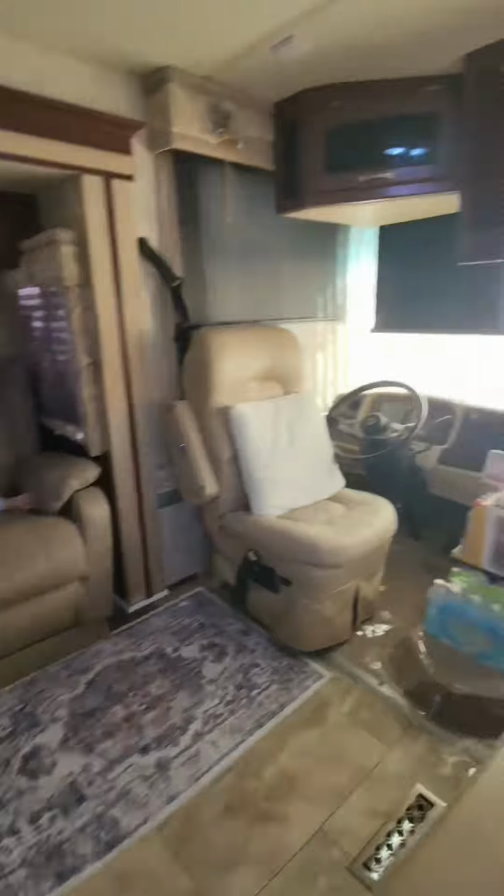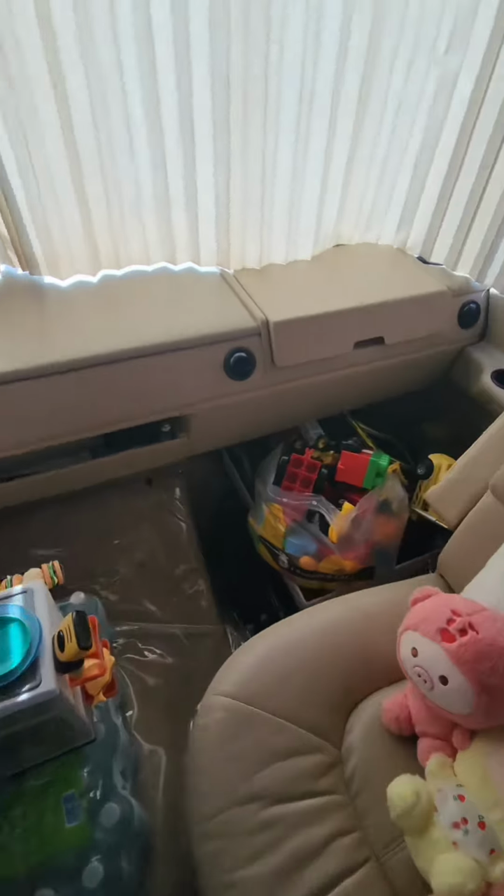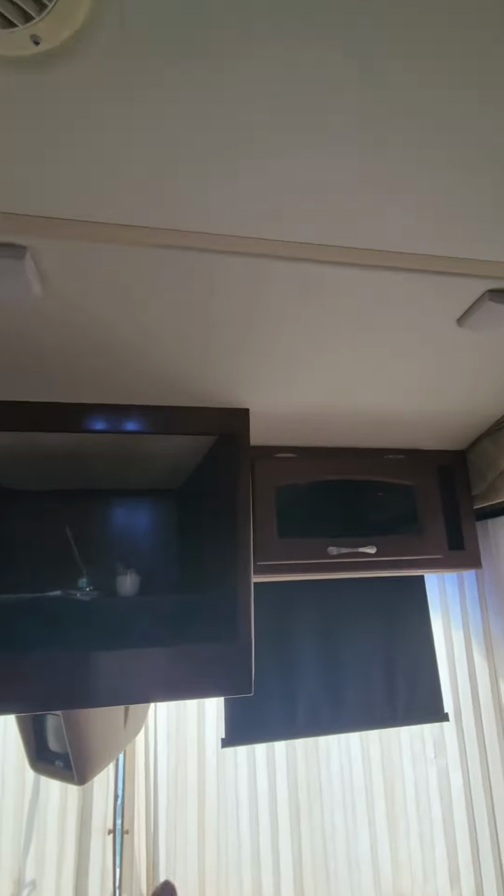Today, I'm gonna share with you guys how I store everything in my RV. First, we enter and we have this console. It used to have a TV and the two side by it. I don't do anything because they have some machine in it or something. This one, my husband put extra stuff for all the ventilation.